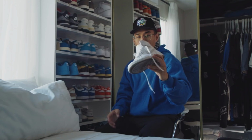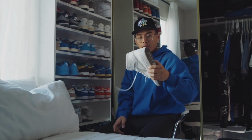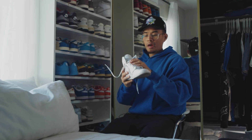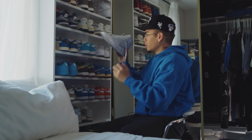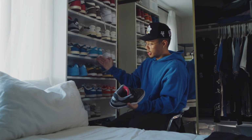I would love to double up on this just because it's very wearable and it looks good once you wear it in. And I believe prices are only at $400. So I feel like that's pretty fair when it comes down to how beautiful and how wearable this sneaker is right here. So if you guys are sleeping on it, don't, because yeah, I love this shoe right here. All right, moving on to the next part of the collection.